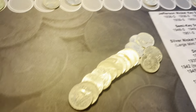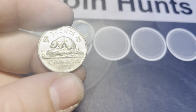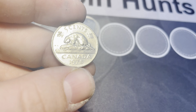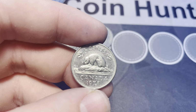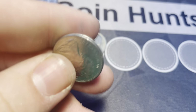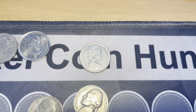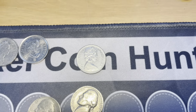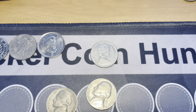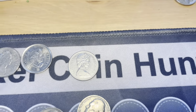Roll 33, and we're going to have another Canadian. However, this one is 1978, meaning that it is a 99.9% nickel composition, making it more valuable than just your ordinary nickel. Pretty cool. Haven't found one of those yet. They're not rare at all actually, but they just have a little bit more value than 5 cents. Let's hope that we can get some more.